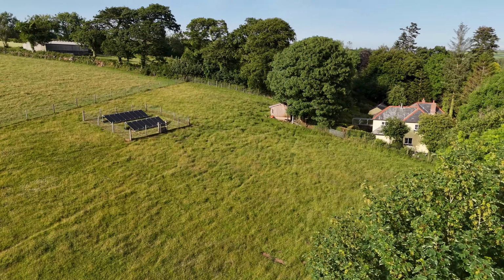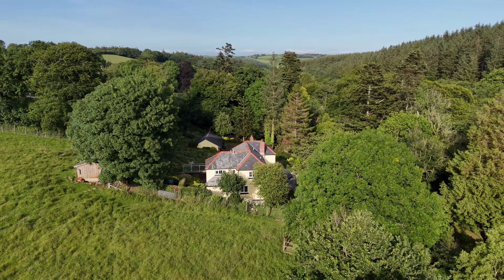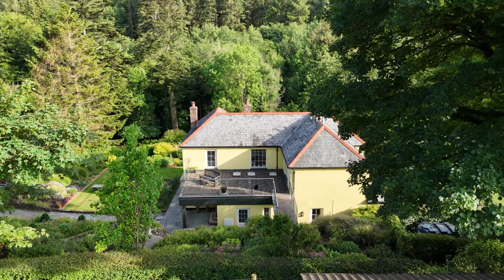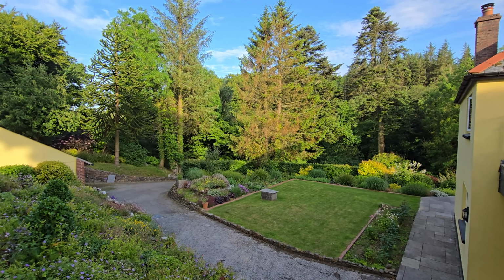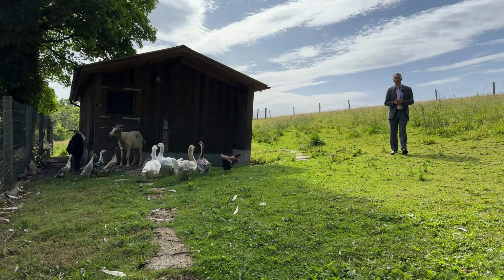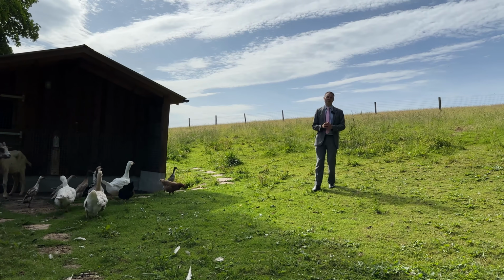And what I also love about this home is it champions sustainability. We've got PV solar panels selling out to the national grid at a very healthy tariff. We've got a borehole for water and a septic tank for sewage. So as a result, the ongoing fixed utility costs of this home are very negligible. And one of the most innovative parts is the ground source heat pump, which warms the home throughout.